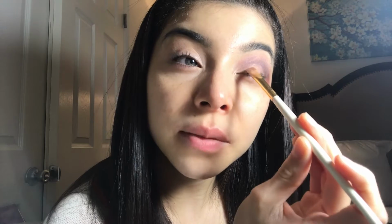Next, I'm going to be adding Lime Crime Diamond Crushes. I received this in my Ipsy bag, and my eye is killing me. I used this one in the shade Light, which is more like a pink glitter. I'm not gonna lie, it's super pink. And I'm not gonna apply it like this. I'm gonna take a brush, because I feel like a brush helps define it better. So I'm gonna apply it on the brush like this, and I have a mirror in front of me because you have to be very careful, and plus I already poked my eye, so I don't want to poke it more than once. So I'm just gonna apply it like this.